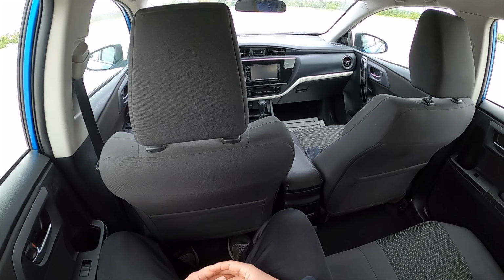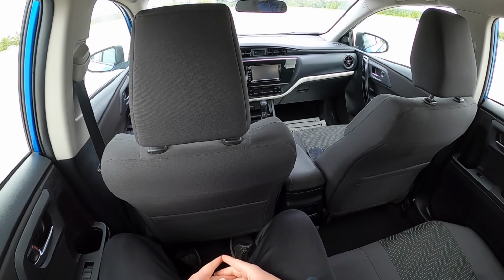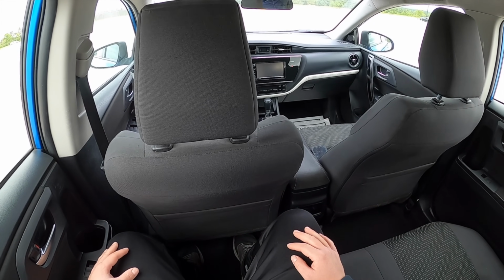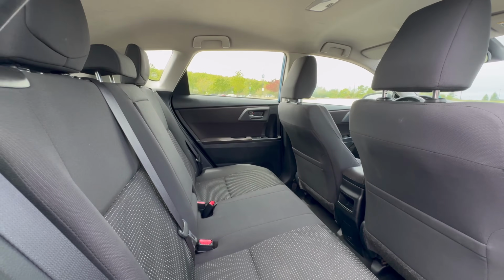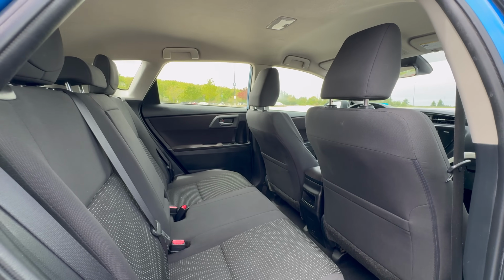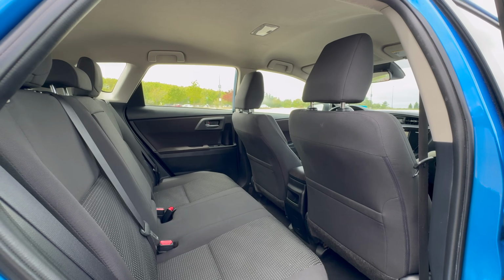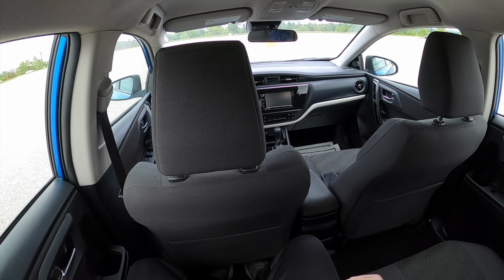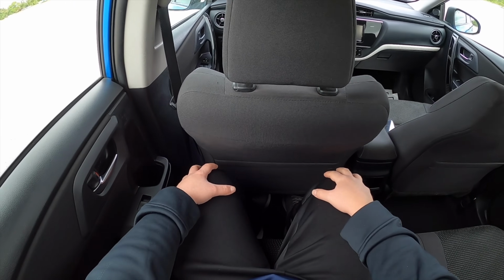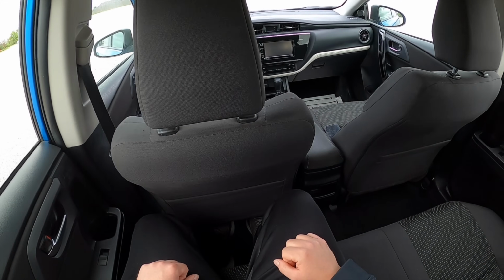Of course, they marketed this Toyota Corolla IM as their more practical model, which started just under $20,000 with the optional CVT. We actually have a decent amount of room in this back seat. I have about 1.5 inches of headroom, so if you're any taller than 5'9", you might have a hard time sitting back here, but I have ample room for my legs, which I do appreciate.